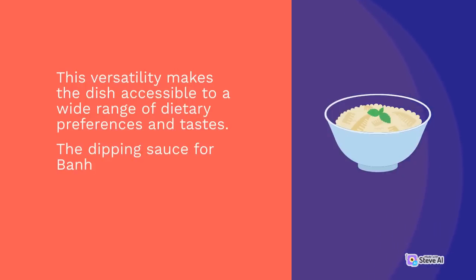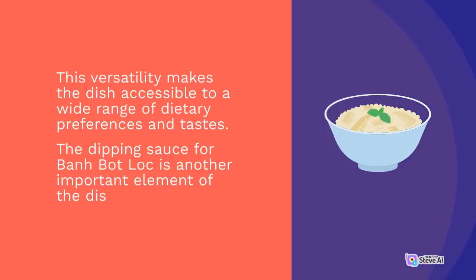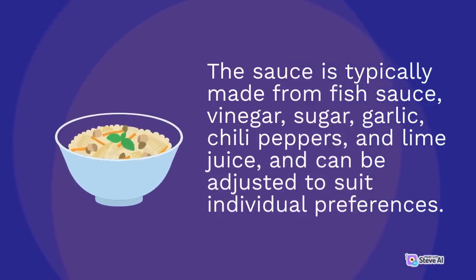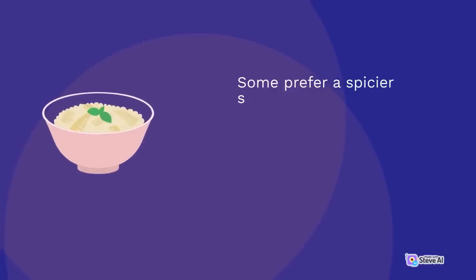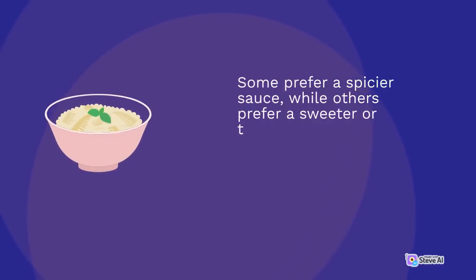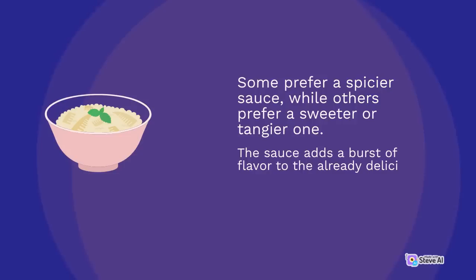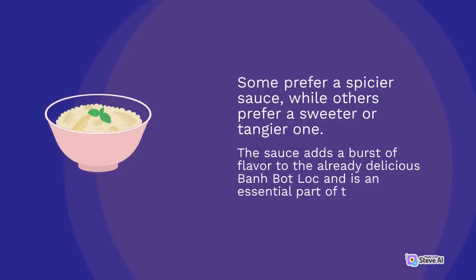The dipping sauce for bánh bột lọc is another important element of the dish. The sauce is typically made from fish sauce, vinegar, sugar, garlic, chili peppers, and lime juice, and can be adjusted to suit individual preferences. Some prefer a spicier sauce, while others prefer a sweeter or tangier one. The sauce adds a burst of flavor to the already delicious bánh bột lọc and is an essential part of the dish.